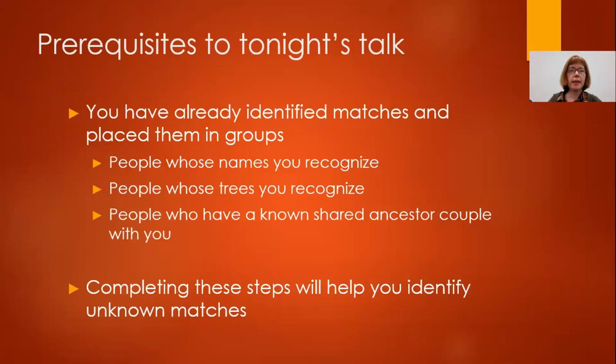So basically tonight, I'm hoping that you've already done all the steps that we just talked about from part 1. So where you've identified your known matches and placed them into groups, and you've made copious notes about who they are and how you might be related to them. All of the DNA companies allow you to make notes. This would be on the individual match page. And these notes are only seen by you. So it's really for your own benefit that you make these notes.